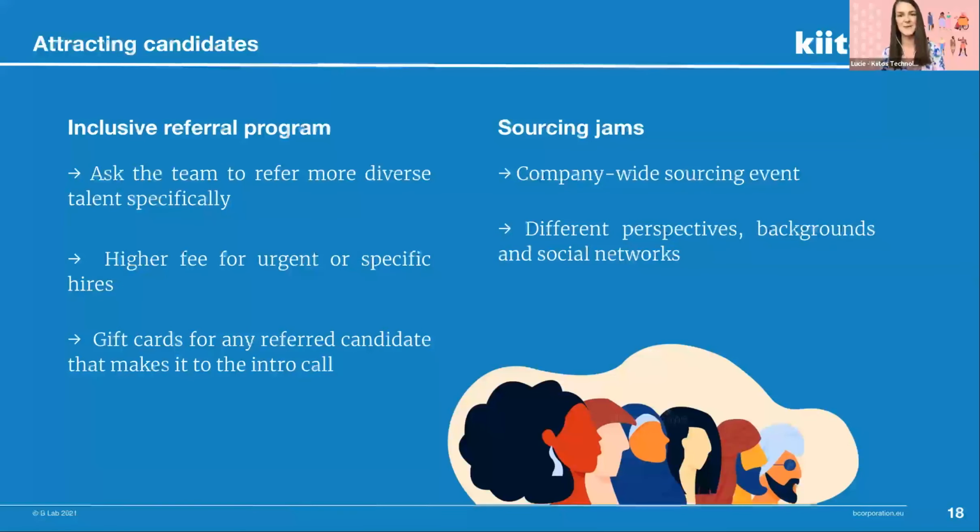And two more tips, maybe a bit easier to implement. So there's a referral program we have in place, and maybe you say, yeah, we also have one, but you know, like we bring friends of our colleagues and there's a huge chance to actually end up with a homogeneous team, and how to actually build it so it's more inclusive. So what we specifically want to do is ask the team to refer more diverse talent. So do you know any woman who could join us? Do you know someone from your university studies? Do you know someone from abroad who was studying with you, for example, on some internship? Or do you know someone who is living somewhere where there are no opportunities, but he or she can join us because we are remote first? So all this actually can bring more diverse talent through the referral program.